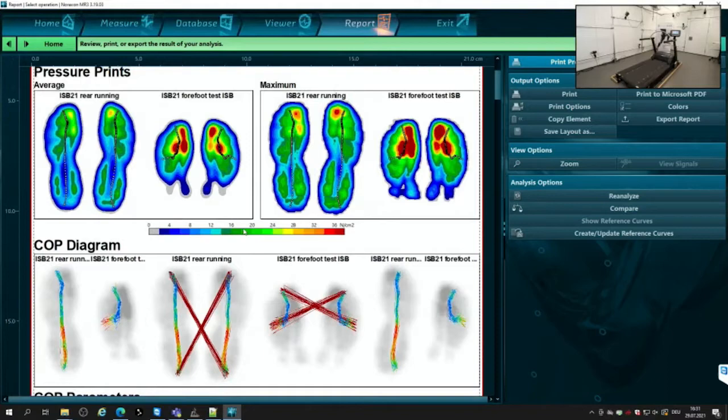As you can see here, we have an integrated report with several systems demonstrating that nice and easy streamlined workflow within the MR3 software. Within this particular example, we're looking at two conditions where we have a rear foot running compared to a forefoot running pattern. Within the reporting system, generated with just a few button clicks, immediately we can tell the difference between the two patterns based off of the pressure distribution, and in particular the size of that pressure distribution and the center of pressure gait line there.